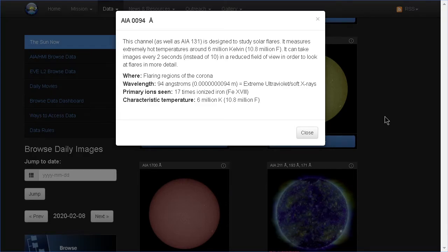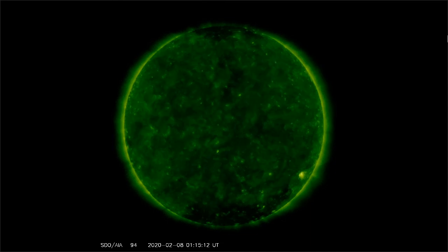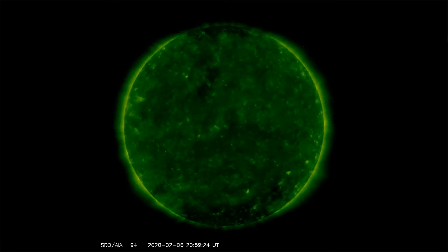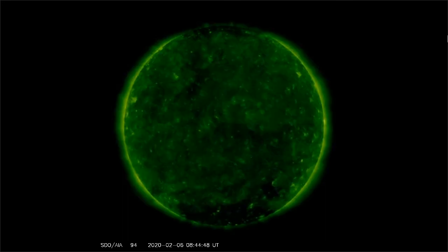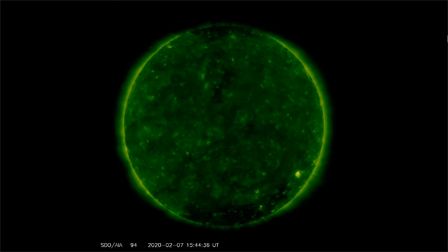And if you're wondering what the 94 angstroms view is, I just put up this image here. This is one of the solar flare studying views, and that's why it takes an image every 2 seconds instead of every 10 seconds. And this is iron 18, 17 times ionized iron. And that is a 48-hour video loop. This is a good one to use, by the way, folks, if you want to use HelioViewer to get a very, very high-res image of a sunspot. And it'll also capture some other interesting features like these little sprites that we see, little bits of ionized iron flying around like comets just above the chromosphere.